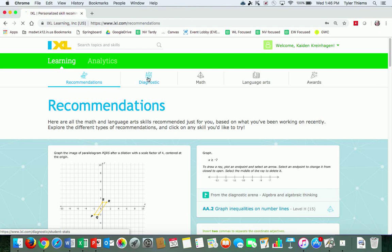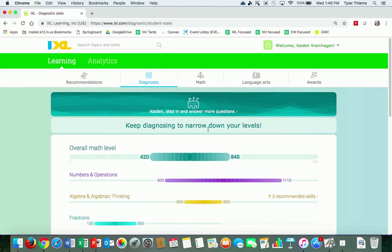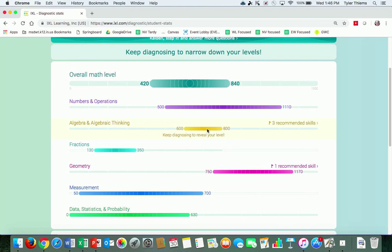I'll start with the diagnostic and some quick details about what it looks like. Here's what the diagnostic looks like for the math portion. It gives an overall math level, and then it breaks it up by strand as well. My example student has a range right now. As you work in the diagnostic more and more, it will keep narrowing down your level so you can get to a more specific pinpointed level overall and per strand. For example, 700 means a 7th grade level, so if it's 750, that means you're about halfway through the 7th grade level.